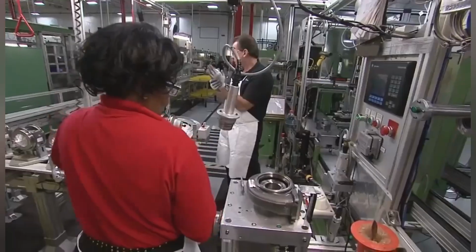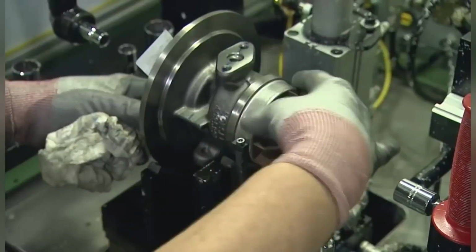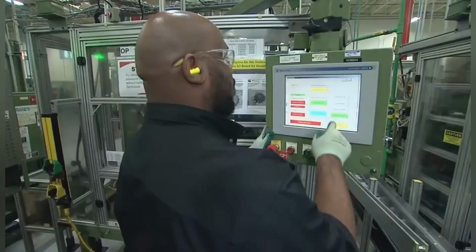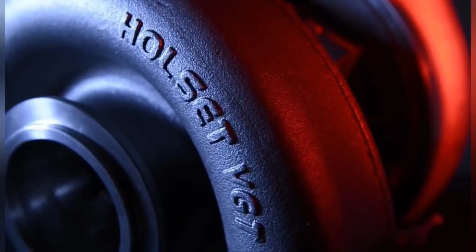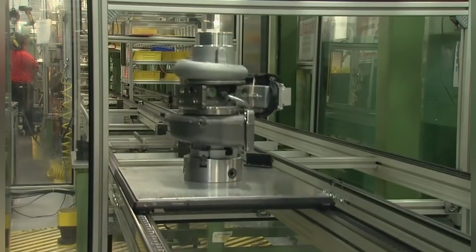These key components, along with many others, all come together at CTP. And it is only through the skill, dedication, and expertise of the people that work here, along with advanced manufacturing processes and procedures, that the world's most advanced turbochargers are produced. How do we know we make the best turbos on the market? It's all part of our value package.